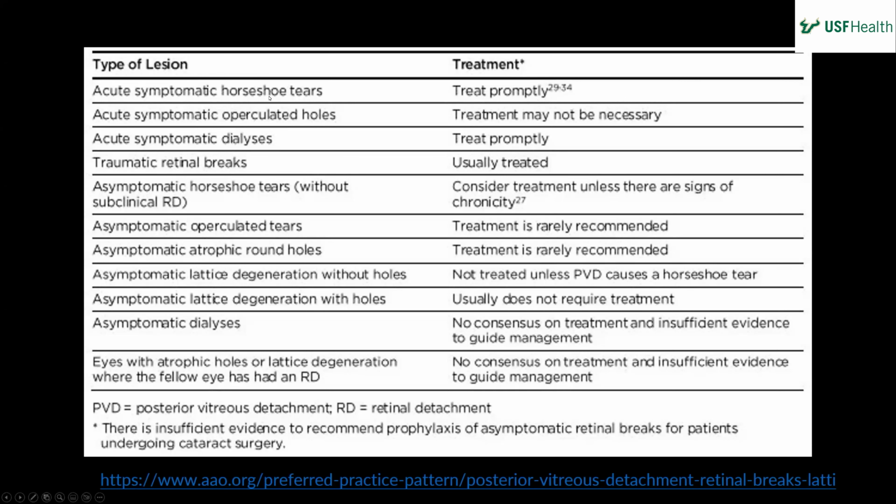So if you have a horseshoe tear, you've got to treat promptly, and I believe this is all with laser. If you have an acute symptomatic operculated hole, treatment may not be necessary, and that's the case pretty much with all operculated holes. But I think a lot of doctors would, for an acute symptomatic one, put a couple laser markings. What would you guys do?